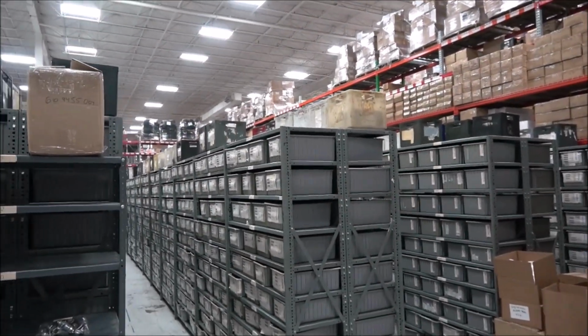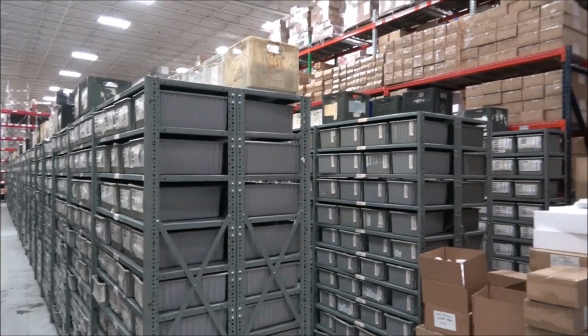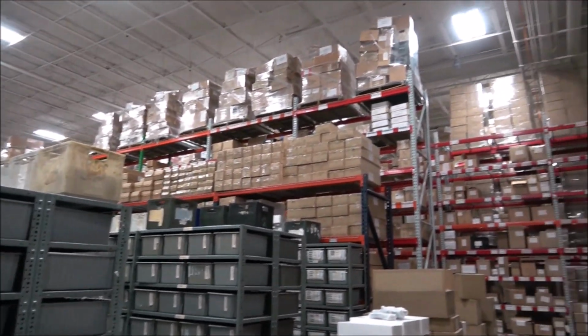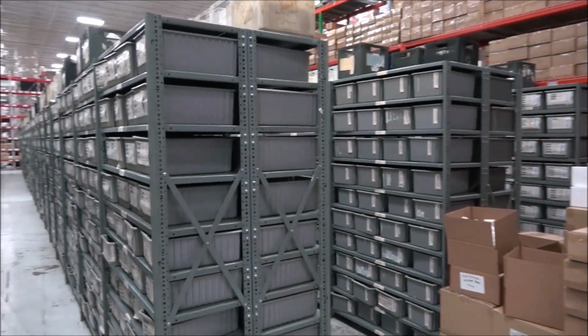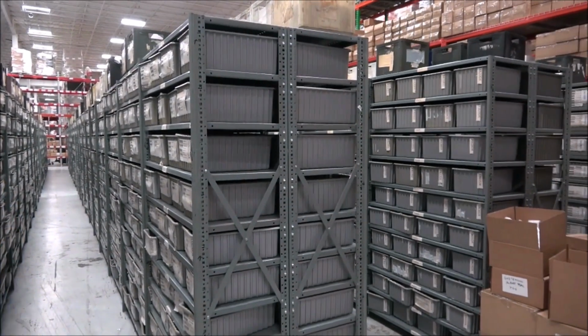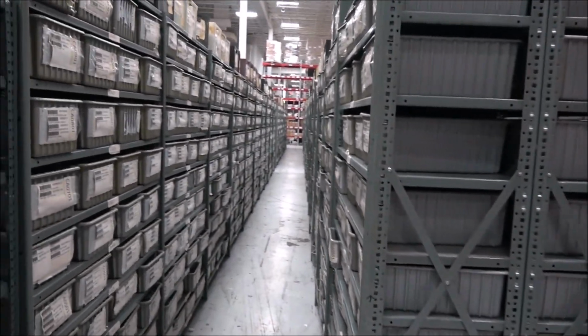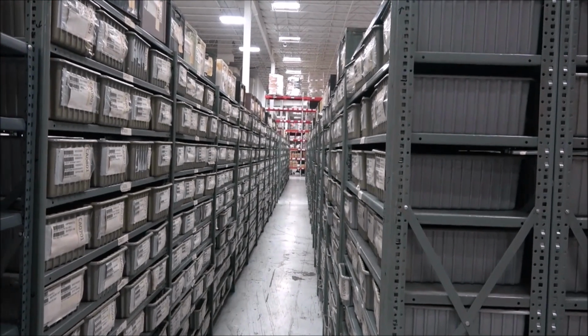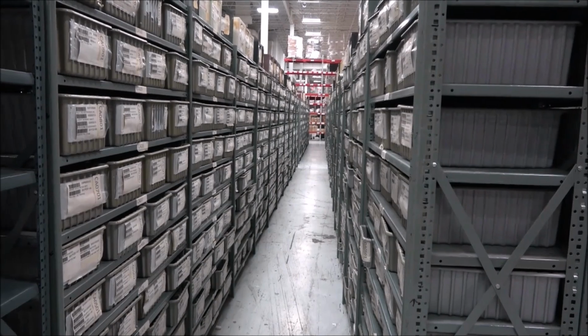So in order to maintain our products and to service warranty claims, but also to provide parts for things that have been around for a number of years, we have a very large inventory of customer service parts here in the facility. Everything that you're looking at, up to and including the first rack of tall racks here, is all customer service parts. It's not general inventory for the company.